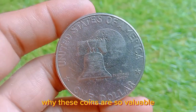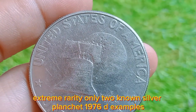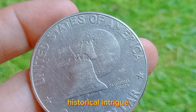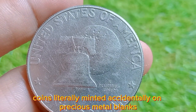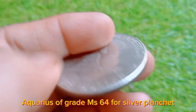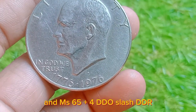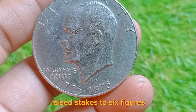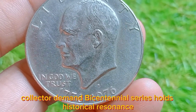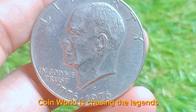Why these coins are so valuable. Extreme rarity: only two known silver planchet 1976 D examples. Historical intrigue: coins literally minted accidentally on precious metal blanks. Condition and grade: MS64 for the silver planchet and MS65 plus for DDO/DDR raise the stakes to six figures. Collector demand: the Bicentennial series holds historical resonance. The coin world is chasing the legends.